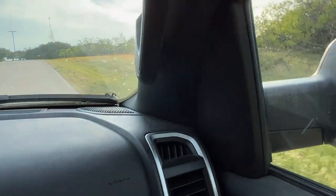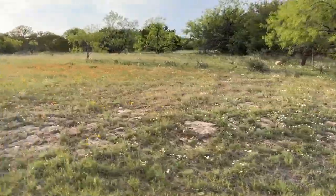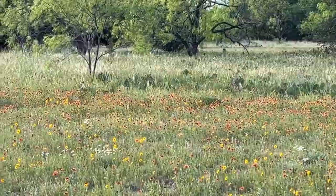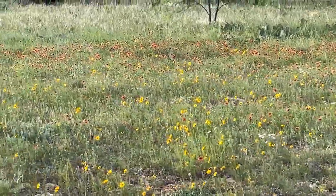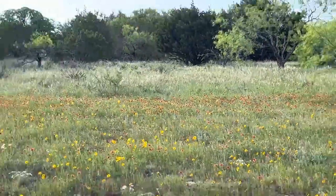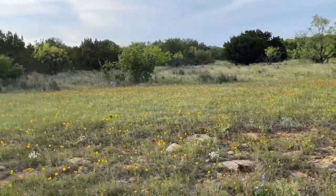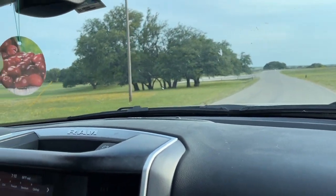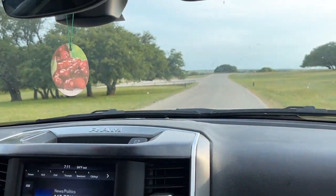Dwight will stop for a second. I'm going to open the window and show you these wildflowers here. I don't know that the camera will do it justice, but here is a big, beautiful open field just filled with Indian blankets and black-eyed Susans. Just as far as the eye can see, look at all the trees, the cactuses, the wildflowers. It's just vast amounts of green fields and beautiful scenery out here.